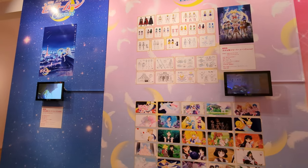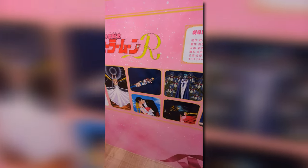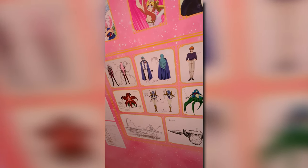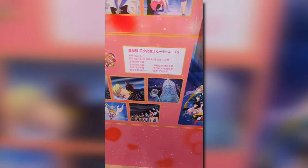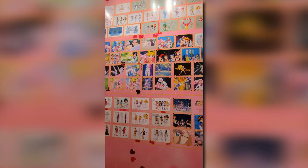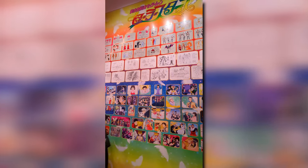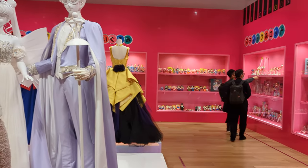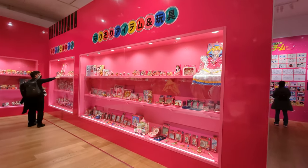So cool. Storyboards. Wow. So cool. Ah, look at this. So pretty. The character art. Oh my gosh. There's our best girl. Wow. Oh my God. Oh, wow.